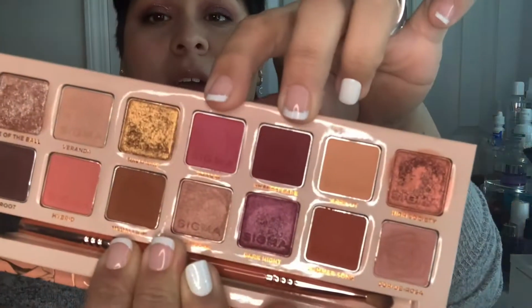I don't know if it's because of the way I'm blending it or if I just got a dud palette, because I know a lot of people do love this palette. I just cannot make these shades work for me. They look really, really patchy. They're harder to blend for me.